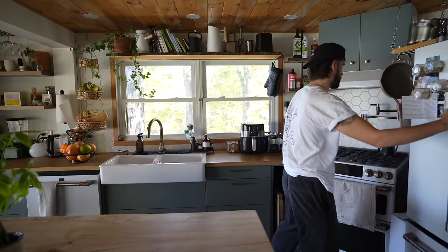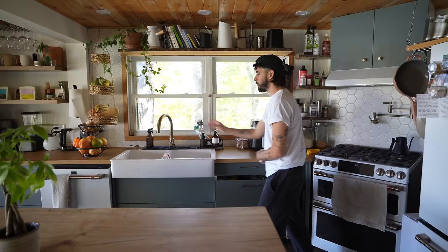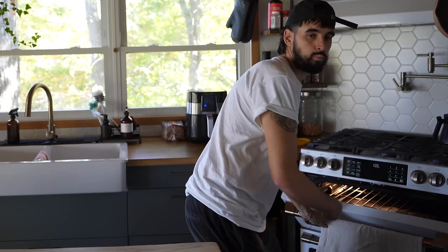I love having a tiny kitchen because when we're doing a lot of cooking, everything is basically in hand reach. So you need something for the fridge, you need some spices, you need the water. You don't really have to move. You just got everything going right here.